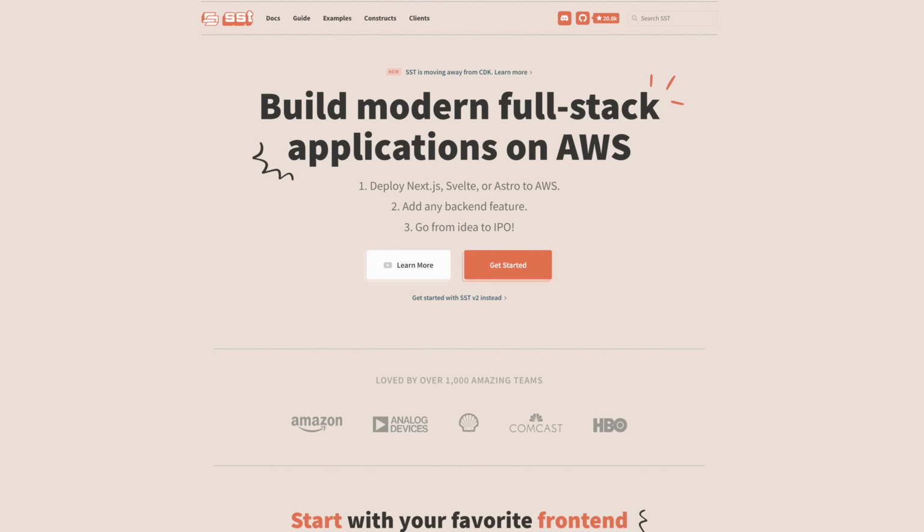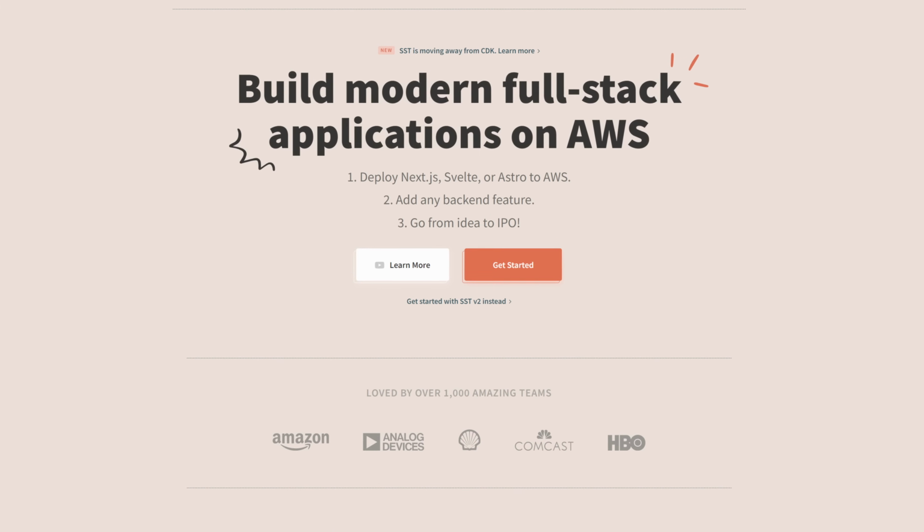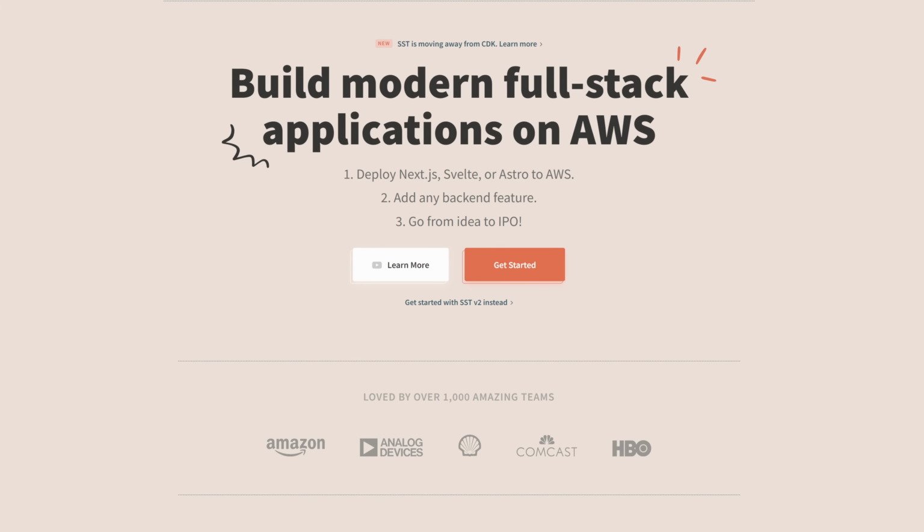I should highlight more stuff like this on the channel. So I want to give Coolify a proper showcase here. And SST is a fantastic alternative as well. That's more connected with AWS. So let me know if you want to see that.